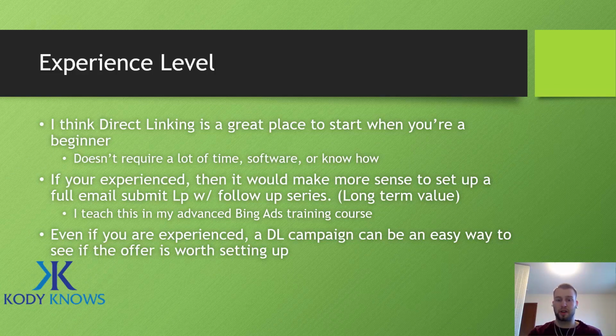And if you are experienced, then it would make more sense to set up a full email submit landing page with a follow-up series, because you're investing in your long-term value. Every email that you collect, maybe they won't buy in the first month, but maybe you have a huge email sequence covering multiple months, and maybe on month 5 they buy a $100 product. That's just a simple example, but it does make sense to collect your emails because you're investing in yourself and in the long-term value. And then once you have that big email list, that's your traffic. No one can take it from you.